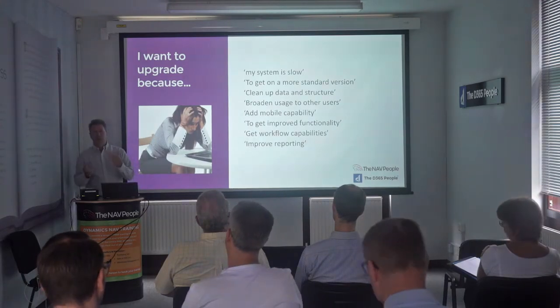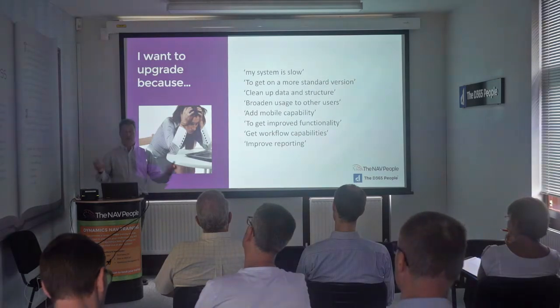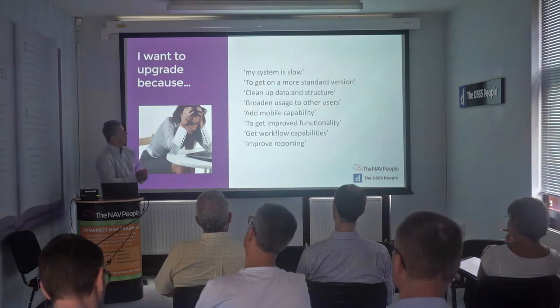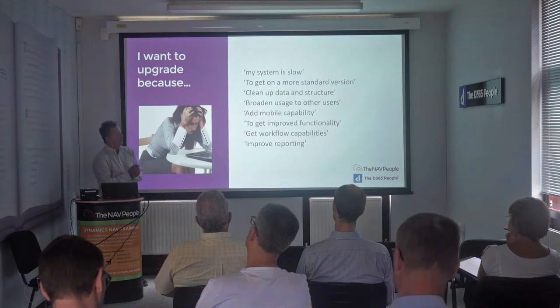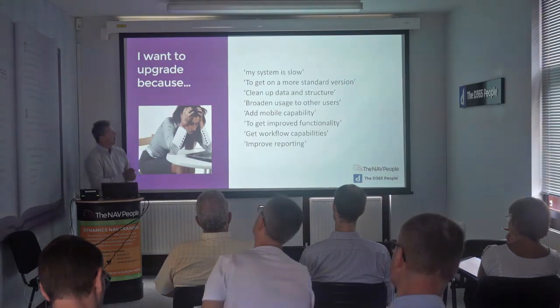There are things at the database level, the SQL backend. Upgrade your SQL to the latest version of SQL. You'll definitely get improvements. There are some small upgrades that we'll talk about in the next couple of slides. There are, again, quick and easier ways to get performance in your system.